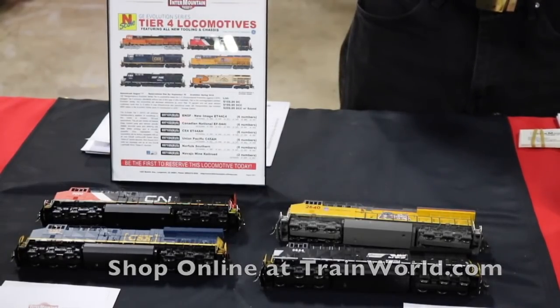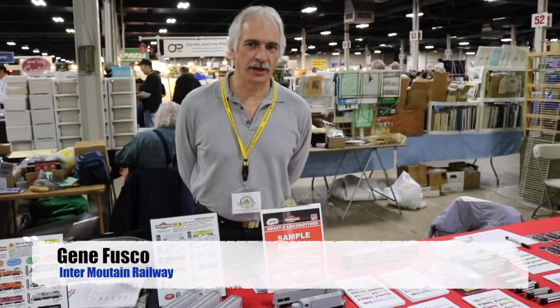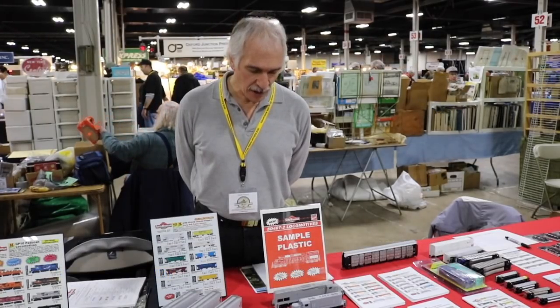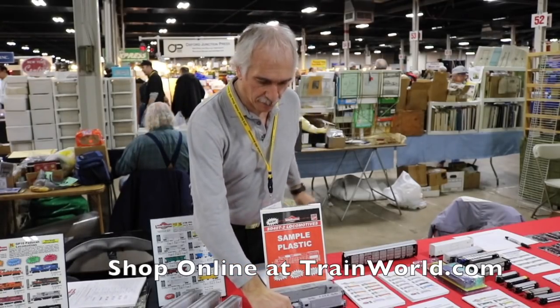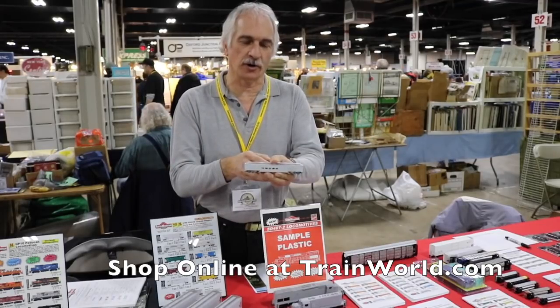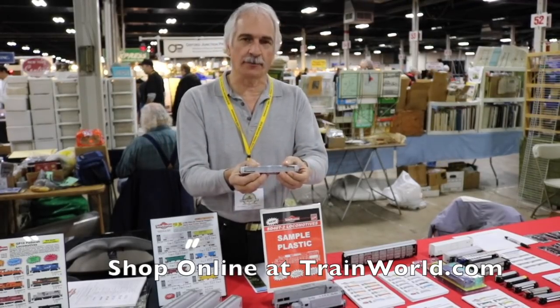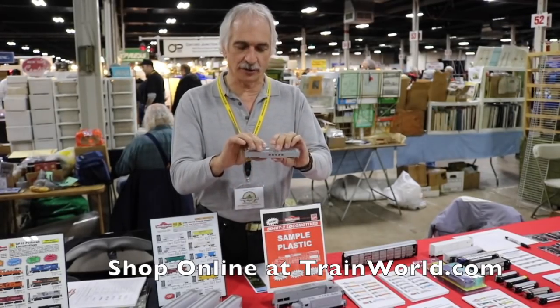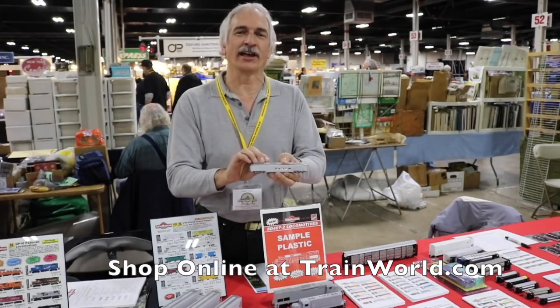Hello, I'm Gene Fusco with Intermountain Railway, and I'm going to talk a bit about some of our upcoming products. What we've got here on display at the Amherst Model Railroad Show is our very soon to be released N-scale Superdome car. These guys here have interior seat detailing in the upper deck. They'll have an onboard lighting system, and they're a very long-awaited and eagerly anticipated car.